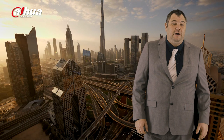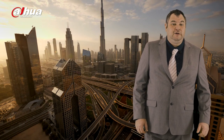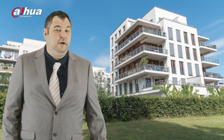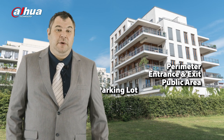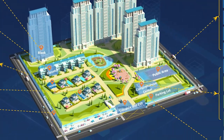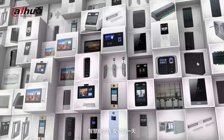In terms of business scenarios, our solution covers most application scenarios. Not only does it provide multi-layer protection, but it also offers diversified business applications. The application scenarios include perimeter, entrance and exit, public area, parking lot, community center, block, elevator, home, and so on. Our solution not only covers basic CCTV, but also focuses on the added value that new technology brings to all aspects of community living.